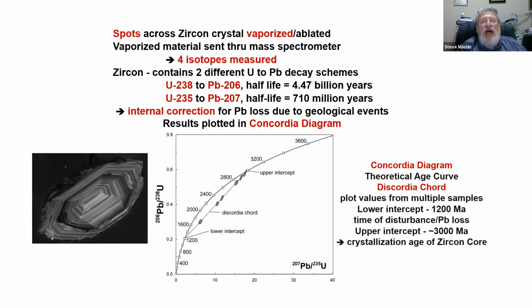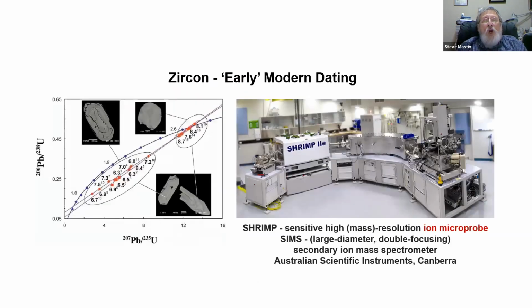This is the kind of diagram that's routinely used in geology for almost everything. So here is an early modern dating instrument. And of course, we've got more acronyms. We've got SHRIMP. That is the ion microprobe. That is the zapper, if you wish. That's the thing that vaporizes the spot on the crystal.